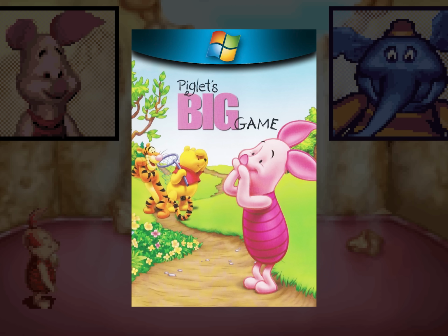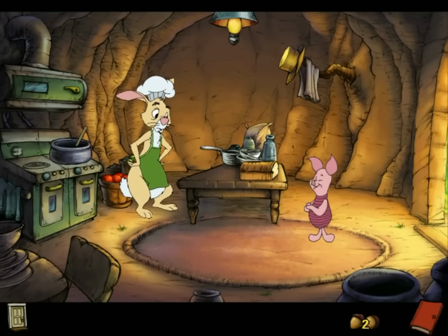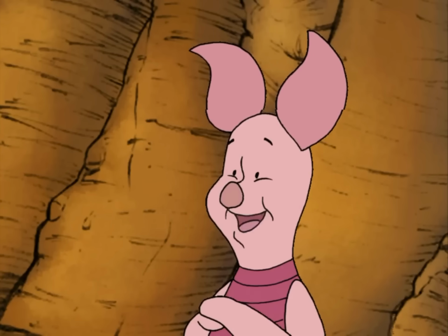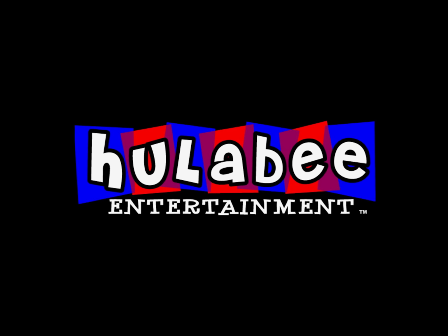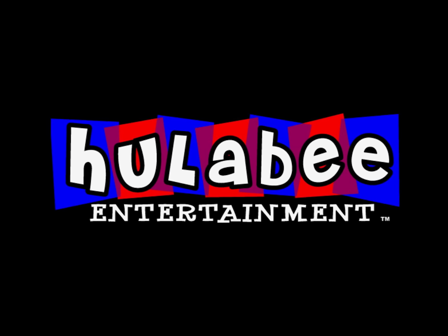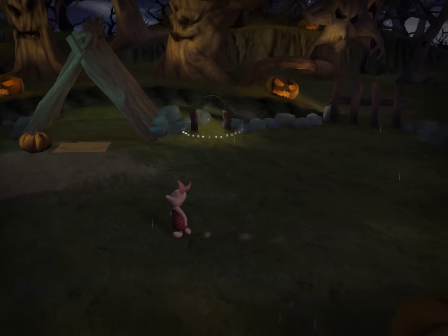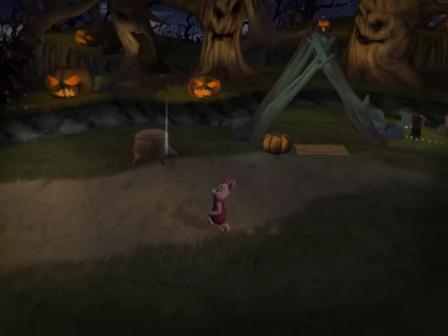There's actually a PC game for Piglet's Adventure too, but this is literally an entirely separate point-and-click game with a story surrounding collecting ingredients to make some soup. Soup! And this is because it was developed by a different development team by the name of Hullaby Entertainment. So yeah, you basically have 3 independent game experiences that all share the exact same name.